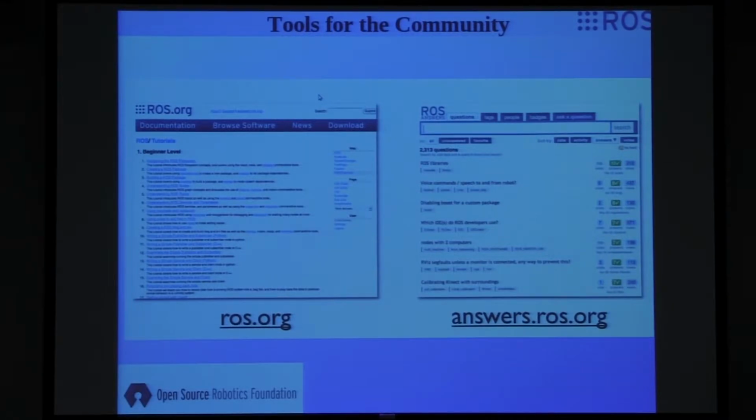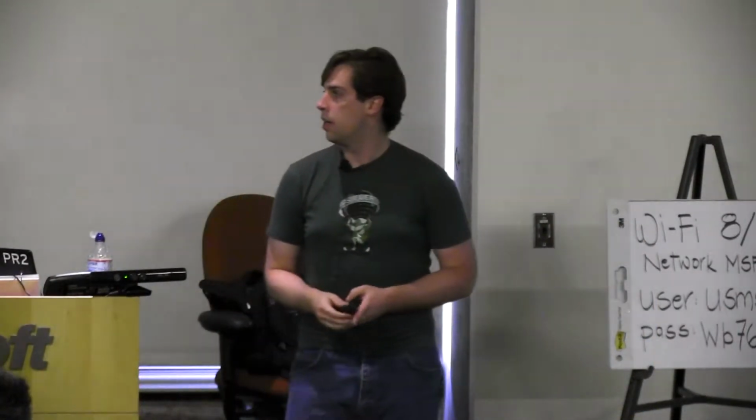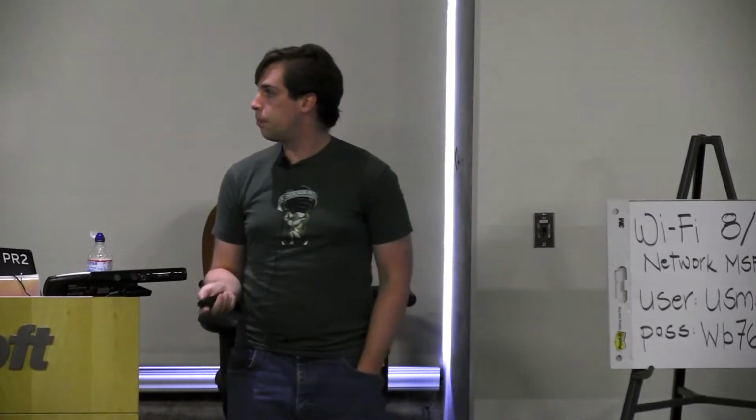For documentation, the most important entry point is ROS.org. It's a wiki. We want everybody to document their things there. So if you want a ROS resource, go to ROS.org and search for what you want, or if you know the name, just go there and browse to it. And if you have any questions about ROS, answers.ros.org is the place to go. It's a Q&A website like Stack Overflow.